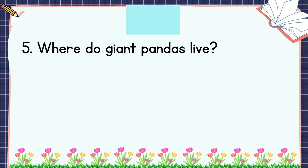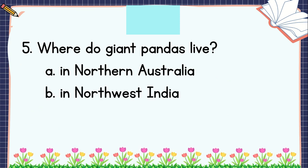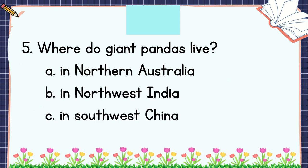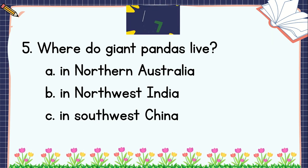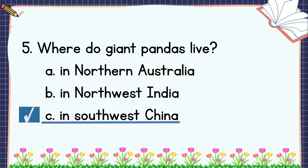5. Where do giant pandas live? A. In northern Australia. B. In northwest India. C. In southwest China. You're right. The correct answer is C. In southwest China.